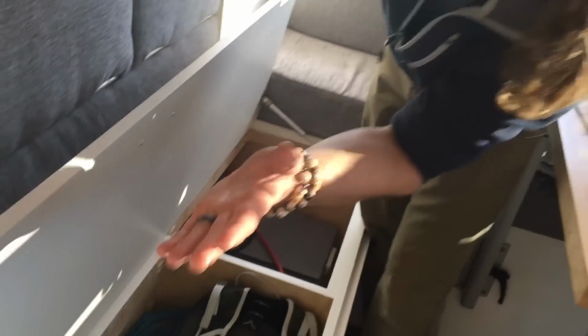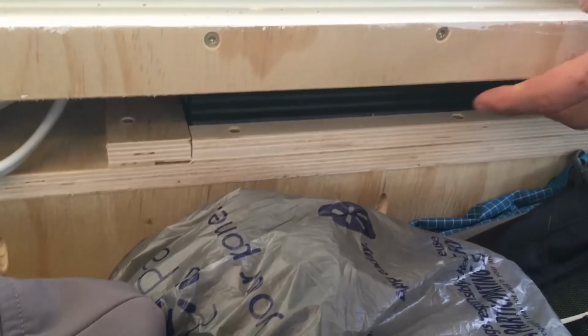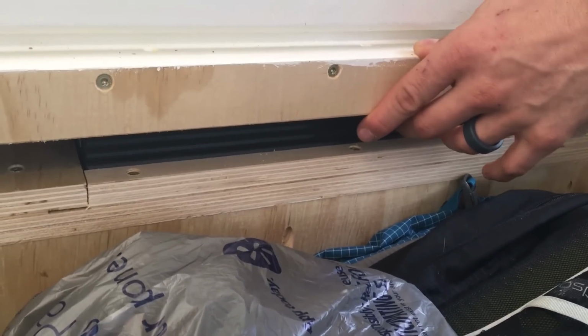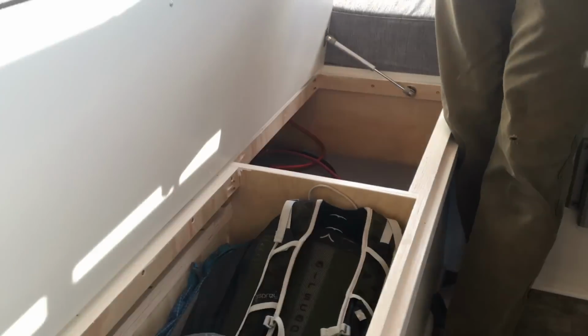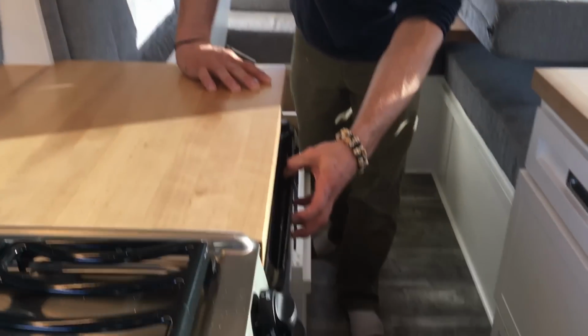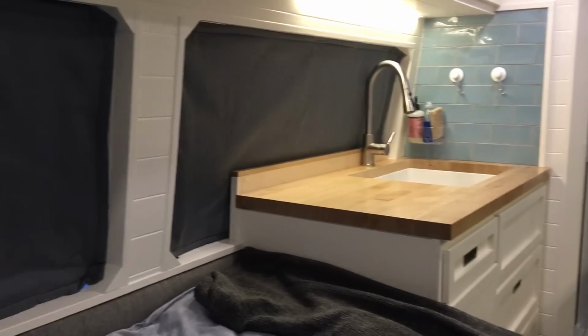Tucked under this section of the van under here is our inverter. So this guy is what's running all of our 110 volt power around the van. We have 4 dual sockets, one at the end of the bed for me, one at the end of the bed for Megan, one in our kitchen, which is good for blenders or coffee makers, whatever you like, and we also have one hidden here behind the fridge. So this fridge is not actually 12 volt, it's a 110 volt.